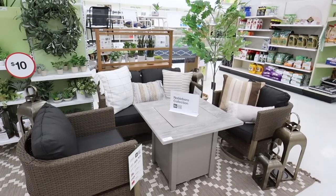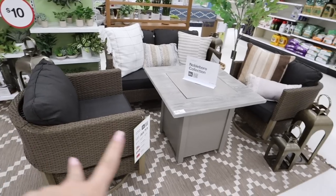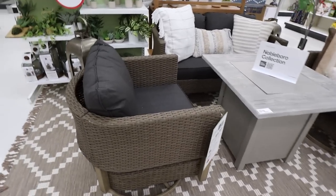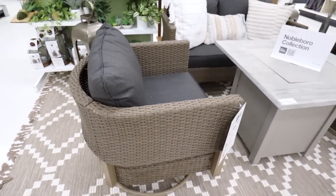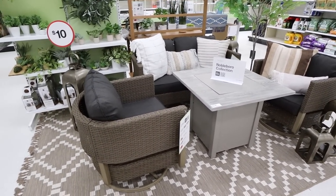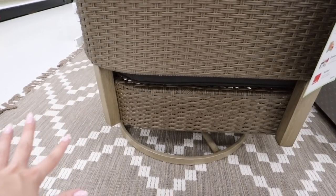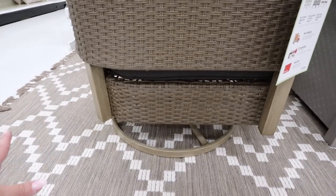How pretty is this? This is the Nobleboro collection. This is from Threshold. So there are two chairs and then there's also a separate couch as well. It's a really pretty brown color and then it has a nice charcoal cushion. That's gonna hold up super well. The colors of this are perfect. I really like how the base and the hardware of the chair is kind of painted to have that wood look, so it just makes it look a lot more expensive.